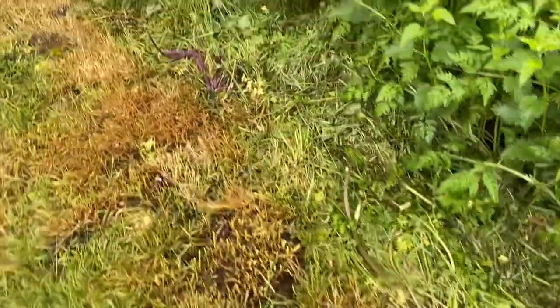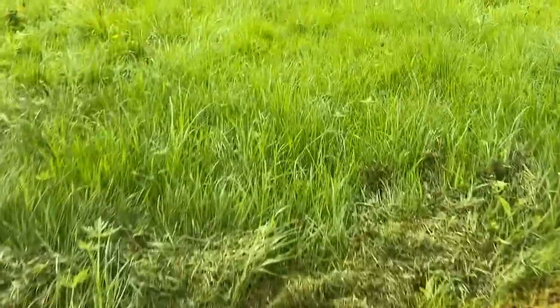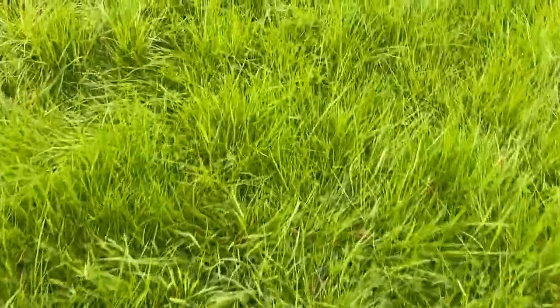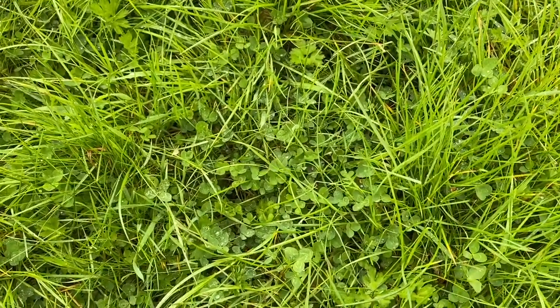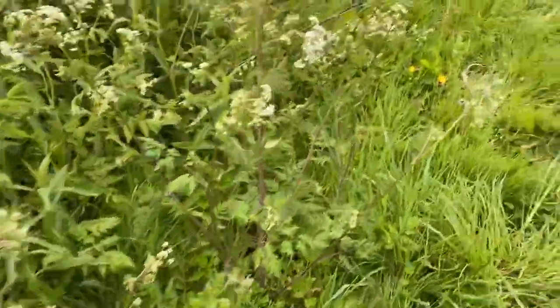Gorgeous colour. And we're going to go along. We have mown a path because otherwise you'd get very wet. We've had lots of lovely rain, for which I'm very grateful. And I'm going to duck under here. And look, here's a no-mow area, and you can see it's full of other things like clover, buttercups are coming, the cow parsley is everywhere, which is lovely.